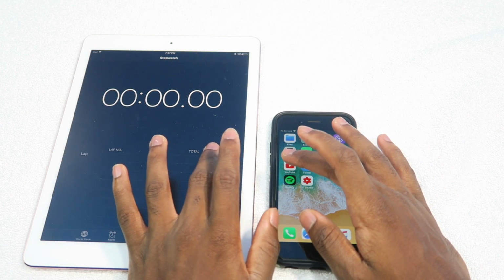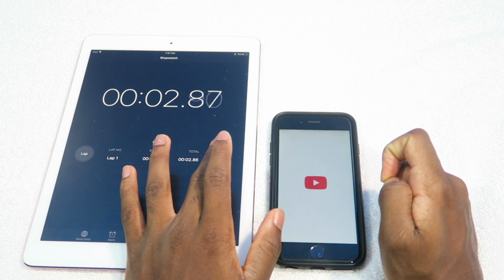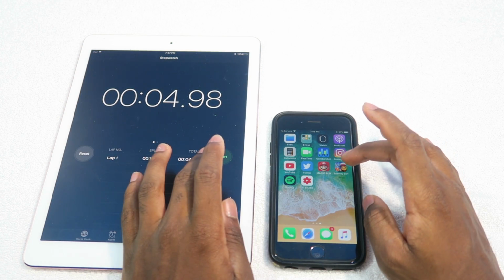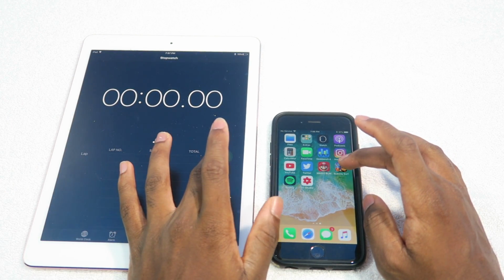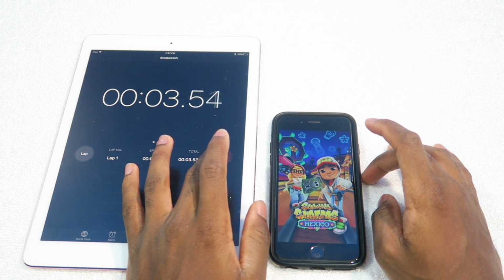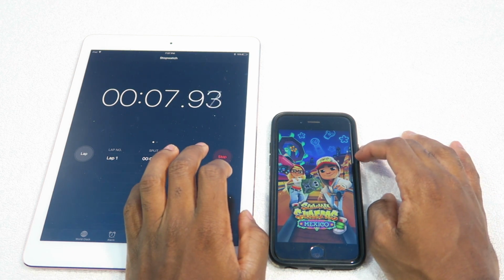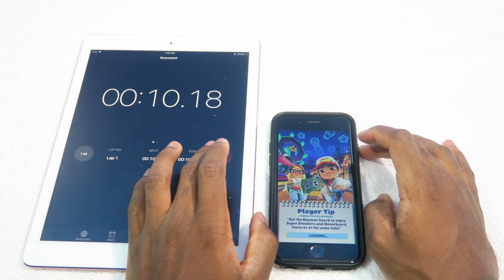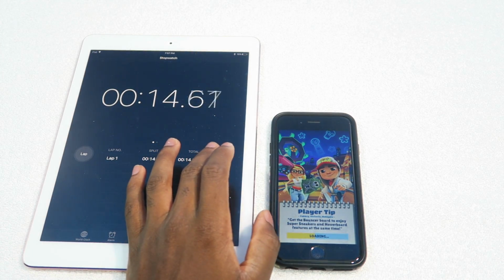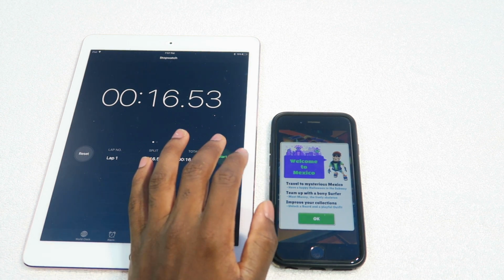Okay, let's try out YouTube. 3, 2, 1. Okay, and last but not least, let's try Subway Surfer. 3, 2, 1. I think this one actually has a loading bar on the bottom. Okay, yeah, it does. But in terms of the app, it was about 10 seconds. Okay, so it's ready to play at 16 seconds.